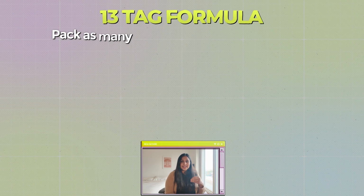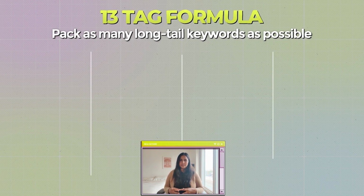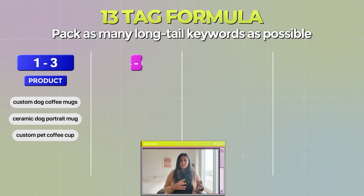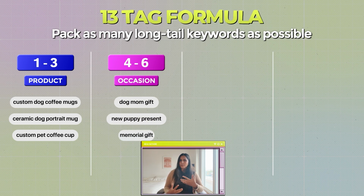And now here is the 13 tag formula you need to apply to all your listings. Rule number 1 is to pack in as many long tail keywords as possible. Order them like this. The first 1 to 3 tags have to be hyper relevant to your product. They need to be exactly what your product is. For example, custom dog coffee mug, ceramic dog portrait mug, whatever you can fit in those 20 characters. Tags 4 to 6 are the occasion, like dog mom gift, new puppy present, dog memorial gift.